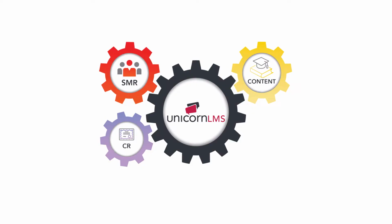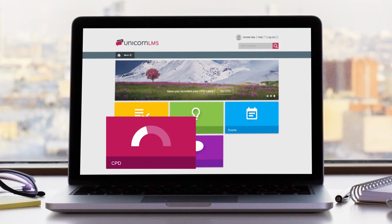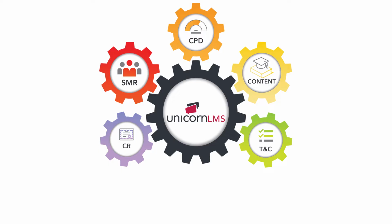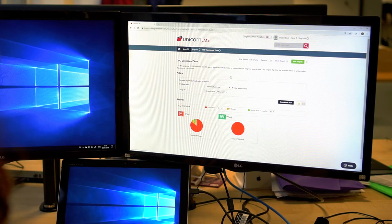Unicorn LMS can manage your T&C scheme through the use of forms and dynamic workflows. The Unicorn LMS CPD tool is of great use for financial services organizations, both at organization level and at individual level, enabling individuals to have multiple CPD schemes, for example, the IDD scheme, as well as your own firm scheme, available to report on. Both at individual and at organizational level, the reporting tool provides an excellent way to identify compliance, completion, and any gaps in knowledge.